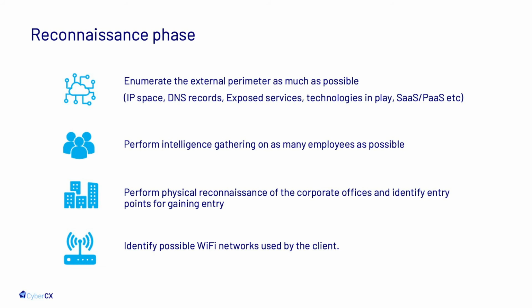Firstly, we would enumerate the entire external perimeter as much as possible, identifying the organization's domain names, DNS records, IP address space, and all of the service providers that they engage with. We can then start crafting a multi-threaded attack plan to identify the weakest areas. Of course, people are known to be pretty weak, so we'd perform intelligence gathering on as many employees as possible.